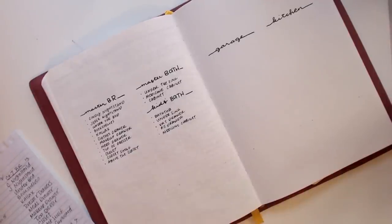Oh, so Mari asks, do you get to go out and visit the houses in person before you have to choose one? Yeah, we're going to make a trip out there in late April, most likely.